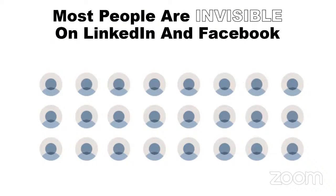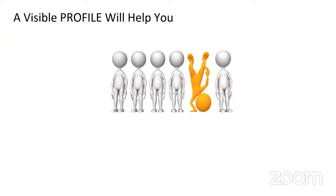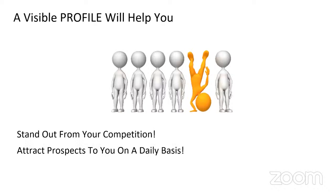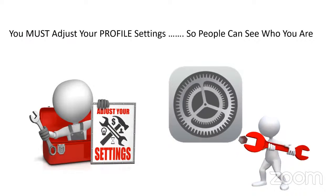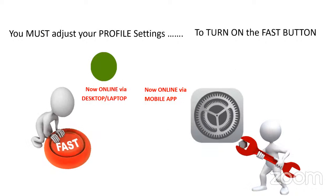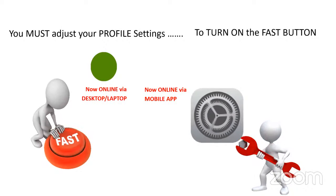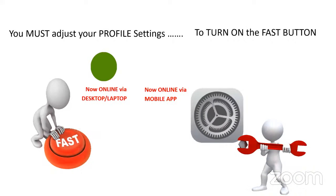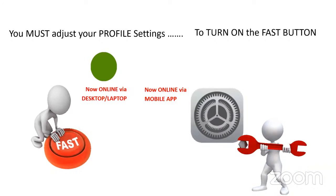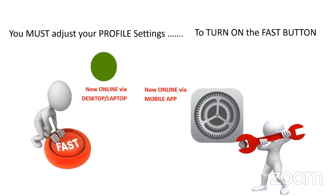Now, as I said, most people are invisible on LinkedIn and Facebook. A visible profile will help you stand out from your competition, attract prospects to you on a daily basis, but you have to adjust your profile settings so people can see who you are. You want to turn on the fast button. And what the fast button does is it lets people see that you're there.